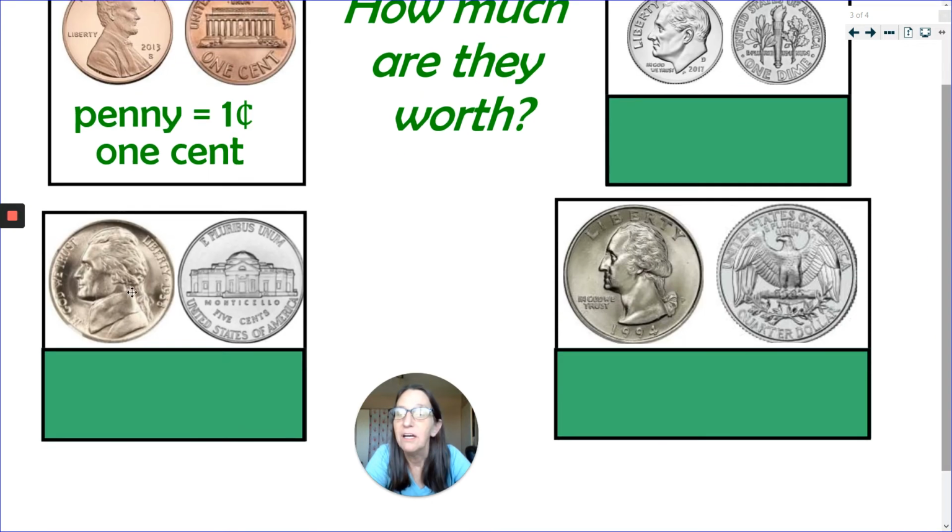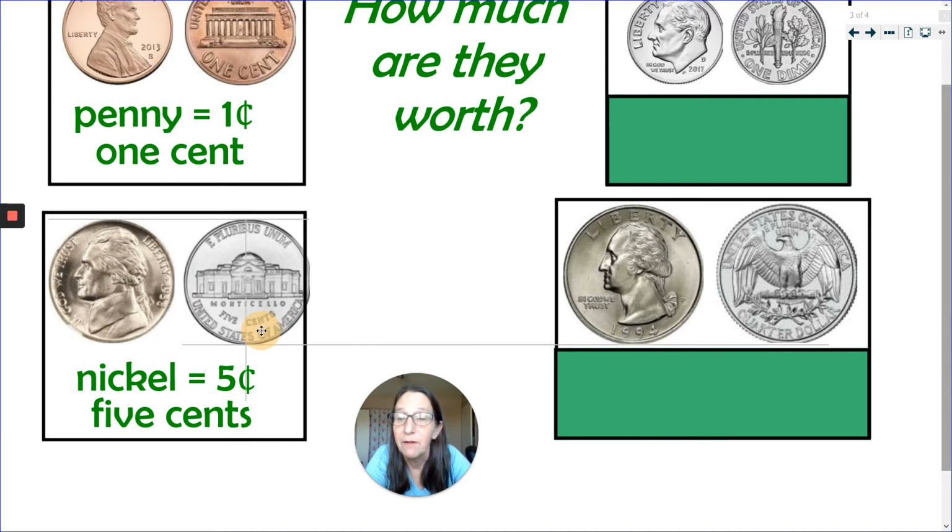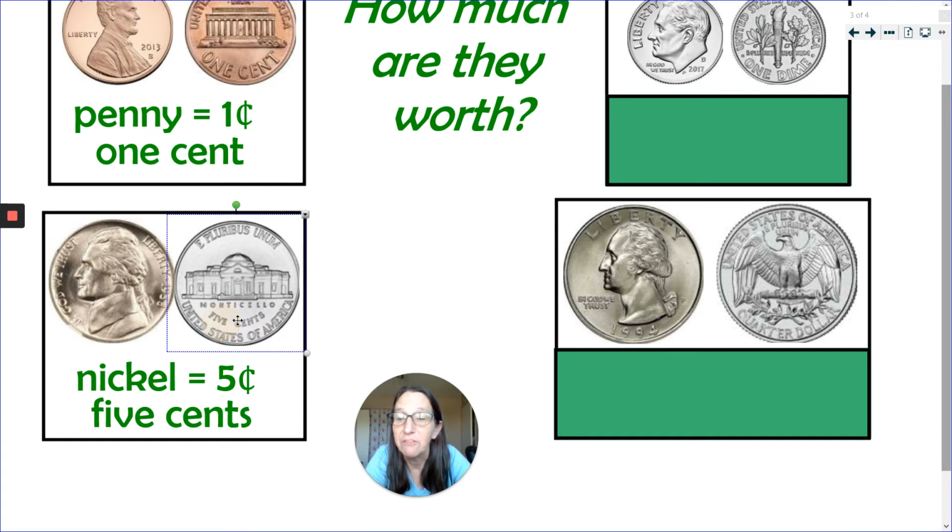This one is our nickel. Remember? Nickel with Thomas Jefferson on the front and his house on the back, Monticello. You know how much a nickel's worth? 5 cents. It even says it right there. 5 cents. Do you see it? Whoop. Didn't mean to move that. Do you see it right there? It says 5 cents. 5 cents. And there's that cent sign again.